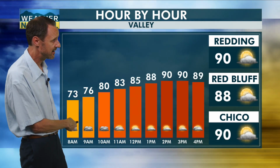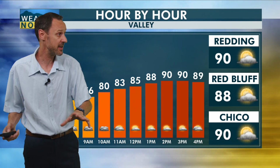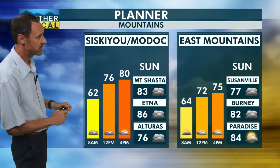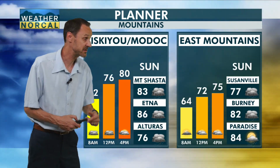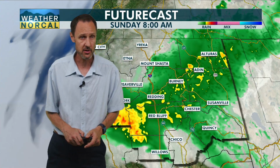So here's what it looks like today. You've got the clouds and some showers this morning, turning over to partly cloudy skies and drier conditions for the afternoon. There you can see some of the showers in the morning hours, but it should dissipate by the second half of the day today. Looking at the mountains, showers, maybe even some thunderstorms, not only this morning, but even as we go into the afternoon.